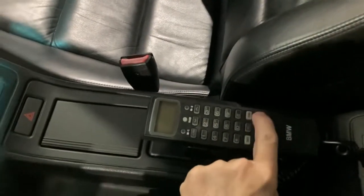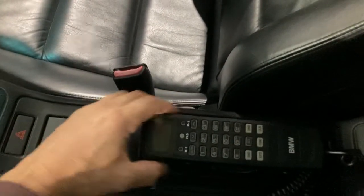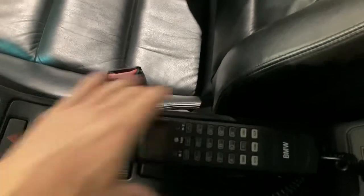Trust it for much, but it's there. And of course, this car has the cell phone option, which it does function. Remember how to turn it on. It's been a while. It's down over here. There it is.